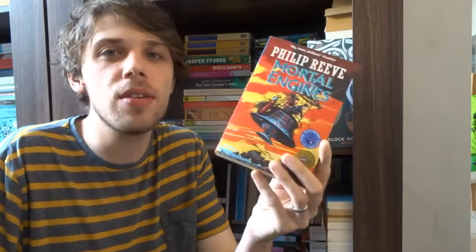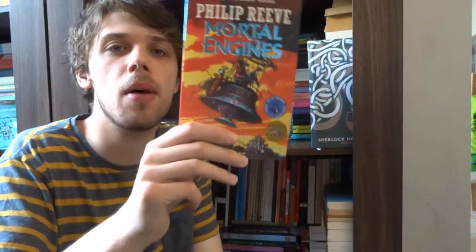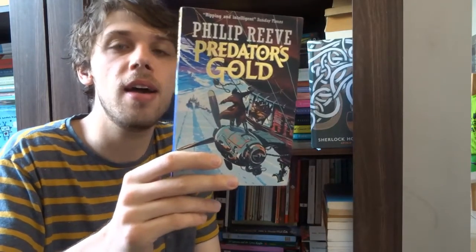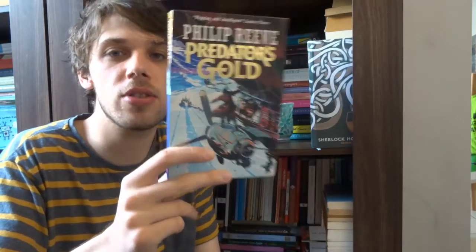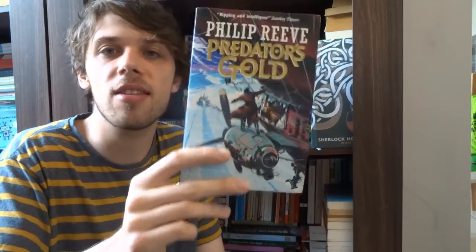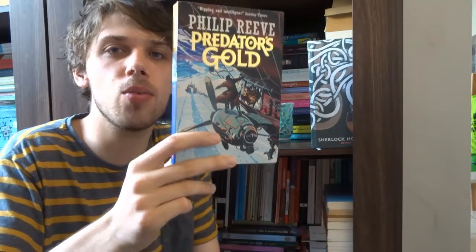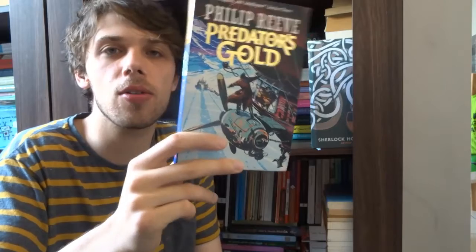And there's an evil conspiracy in the city of London, and that's the first one. This was adapted by Peter Jackson into a film a couple of years ago, which was pretty good. And then in the second book, two main characters from the first book, Tom and Hester, get trapped in the city of Anchorage, which again is a moving city, but it's isolated, I think, from the rest of the world, and they're going over this barren, frozen wasteland. They're trying to find their way over the ice to the lost continent of America.